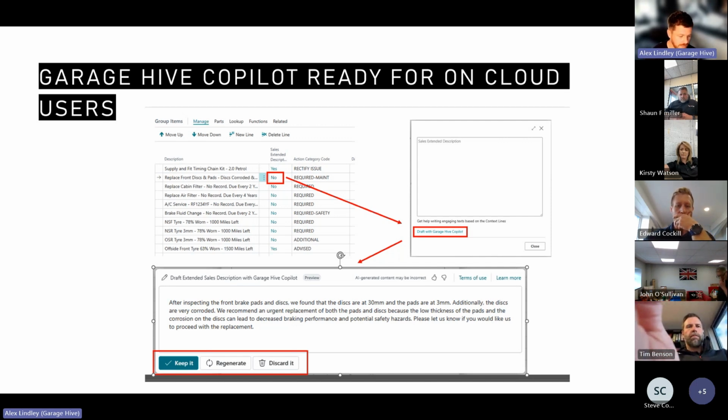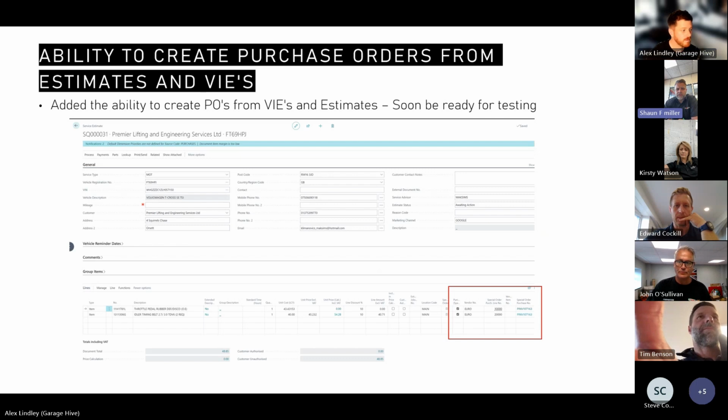We've got a few people using it. The feedback is extremely good. And yeah, it's only obviously further going to improve, but this is now for public release if you are on cloud. How do you know if you're on cloud?